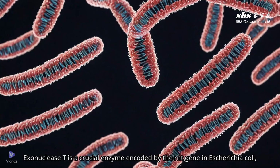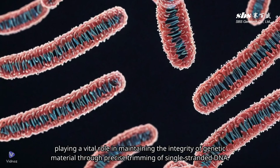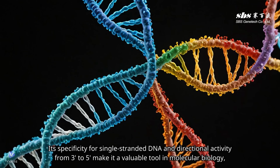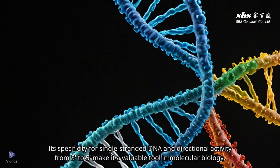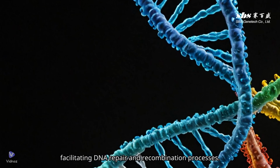Exonuclease T is a crucial enzyme encoded by the RNT gene in Escherichia coli, playing a vital role in maintaining the integrity of genetic material through precise trimming of single-stranded DNA. Its specificity for single-stranded DNA and directional activity from 3' to 5' make it a valuable tool in molecular biology, facilitating DNA repair and recombination processes.